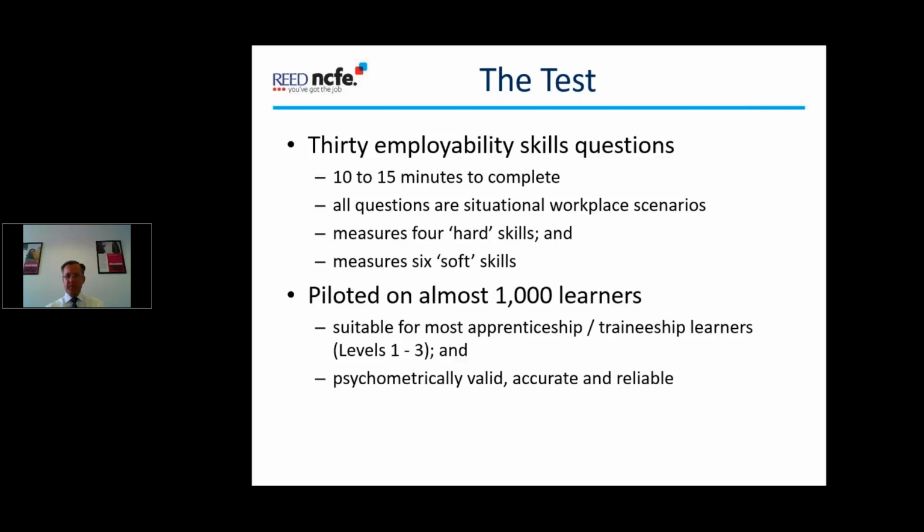What does the test measure? Well, the test measures both hard skills and soft skills. Now, clearly I'm talking about employability skills. So what do I mean when I say hard employability skills? It measures 4 of them, so here's what they are. Hopefully they'll make sense to you.